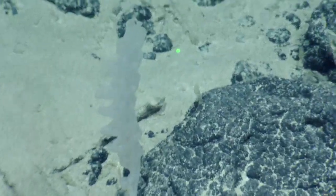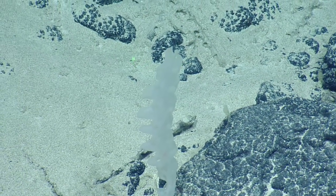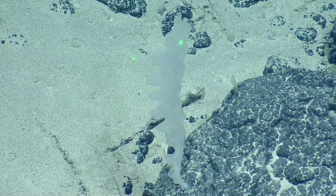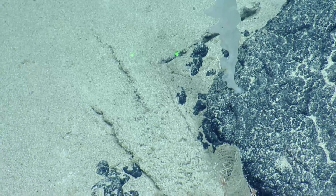Yeah. Family Farreidae, F-A-R-R-E-I-D-A-E. It's probably got some associates in there. These things are often loaded with sometimes squat lobsters, but also brittle stars. So you can see a small pink dot. That's probably one of those, but it's on the other side.